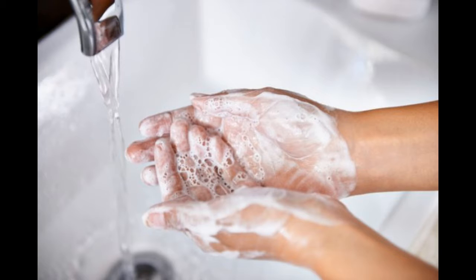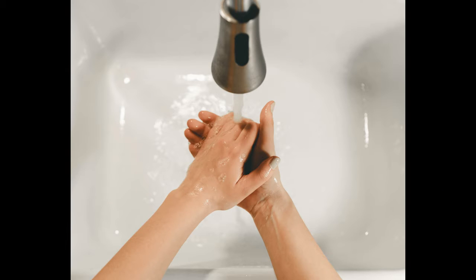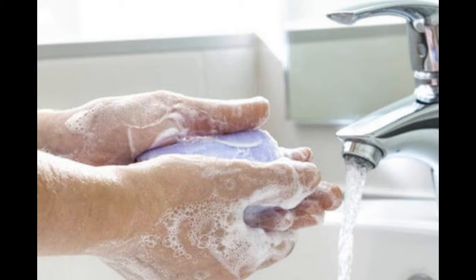Regular hand washing is one of the best ways to remove germs, avoid getting sick, and prevent the spread of germs to others. Whether you are at home, at work, traveling, or out in the community, keep in mind that hand washing with soap and water can protect you and your family from contracting germs and viruses.